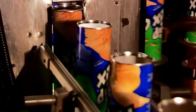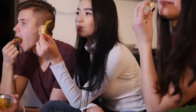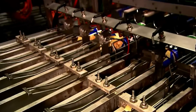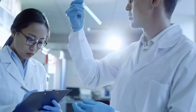From here, Pringles are shipped to distribution centers, retailers, and convenience stores across the globe. Thanks to the uniform shape and rigid packaging, they travel exceptionally well, with minimal breakage compared to traditional bagged chips. This durability, coupled with the brand's distinct identity, has made Pringles a staple in global snack markets.